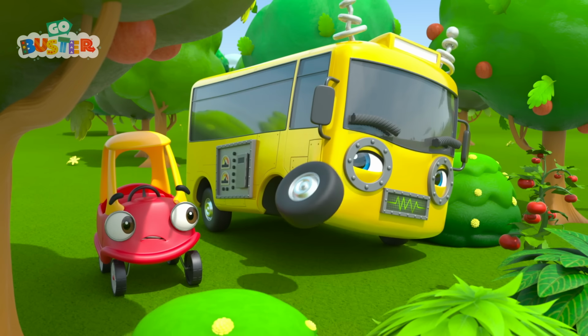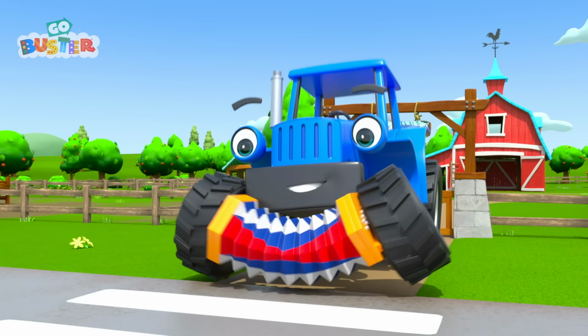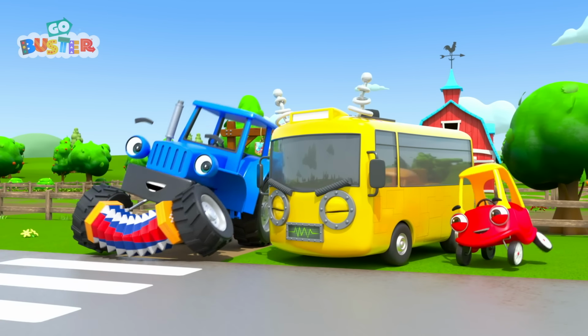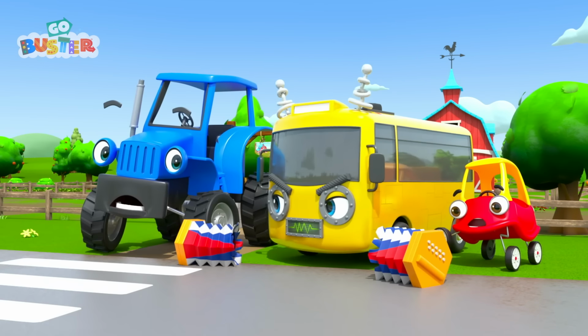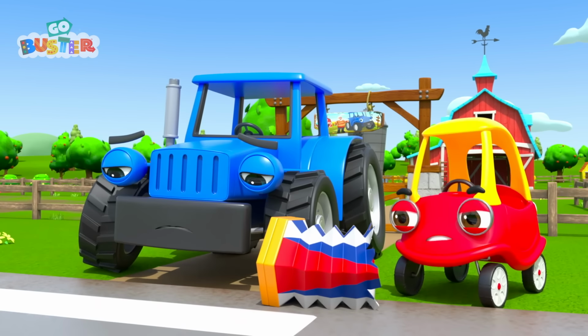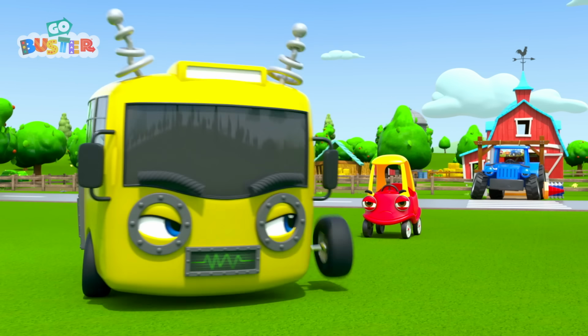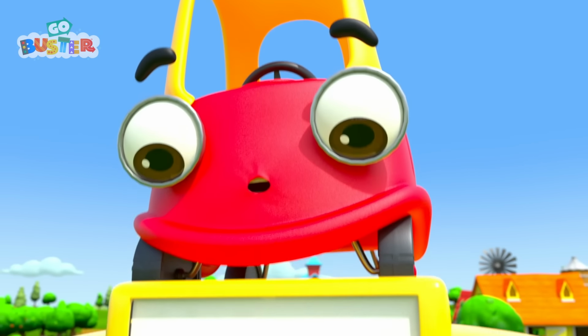Robot Buster is running away now. Poor Cozy doesn't understand. Meanwhile, Terry is playing the accordion. Nice. Oh no! Robot Buster smashed the accordion. Poor Terry. Cozy is standing up to Robot. That was really mean.